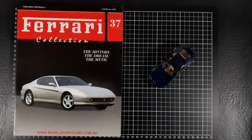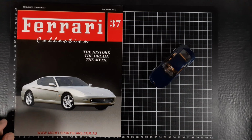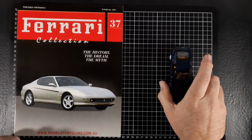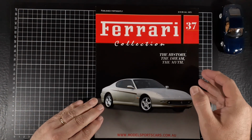My name is Brett. Today I'm looking at the Ferrari magazine number 37. This is the 456M GT, I believe. Now, I had a little trouble finding it, with a silver on the front and then actually having a blue car. But we'll take a look at this 1:43 diecast at the end of the video. I'm actually very happy with that one.